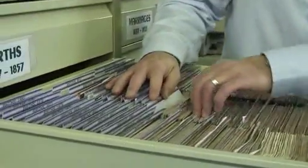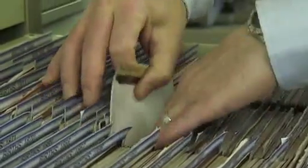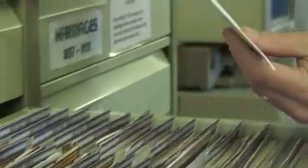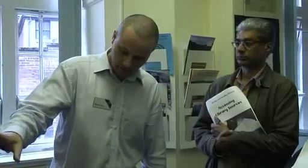This is all on microfiche. I don't know if you're familiar with microfiche or not. I'll just pull a particular slip out. If I hold that up to the light, you can sort of see that there's lots of tiny little pages on there. This is a subject index. It's actually the tail end of the name index up to Z.